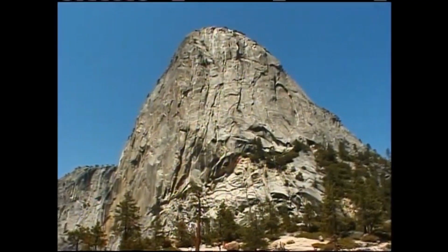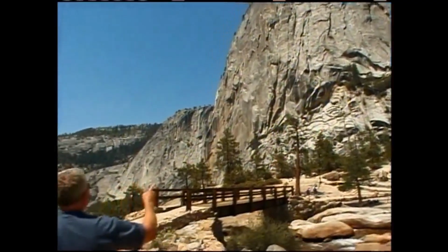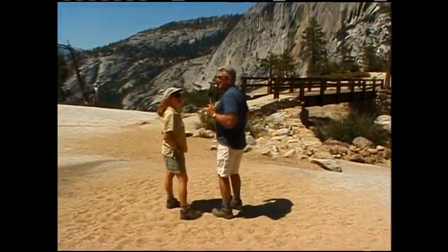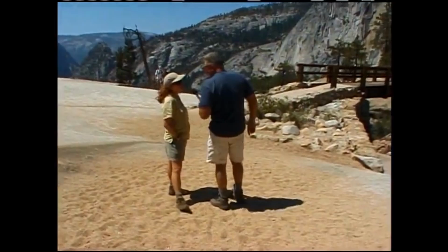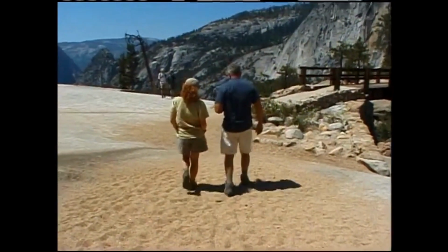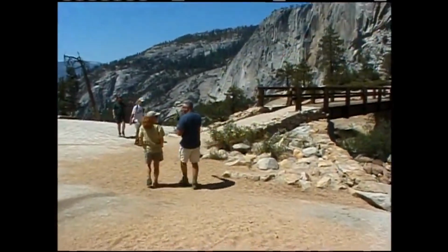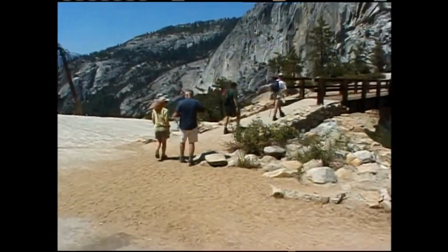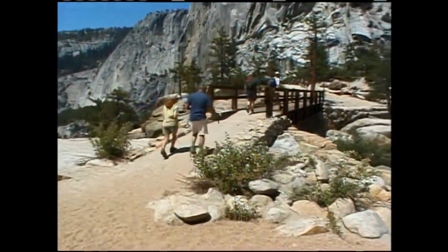Okay, we have just finished having lunch. We are here at the base of Liberty Cap. We are backpackless, and boy, it sure feels good to take that thing off. And we are walking in a place that is an amazing place up here. There's a kind of a flat granite slab up here.